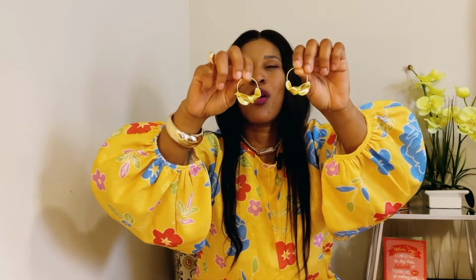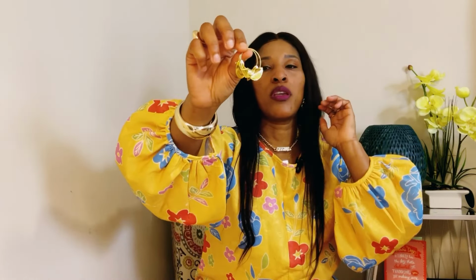The next earring I got from Shein is this dangling earring. I have not tried it yet, but it's not heavy in the hand, so I assume it's not going to be heavy in the ears, I hope. So beautiful. I will list the price. I think this one was $1.50 or $1.75. They were not more than $2, guys. Beautiful earring, but it's a little bit on the yellow side, almost like a 22 or 24 carat, whereas the other one looked like a 14 to 18 carat.